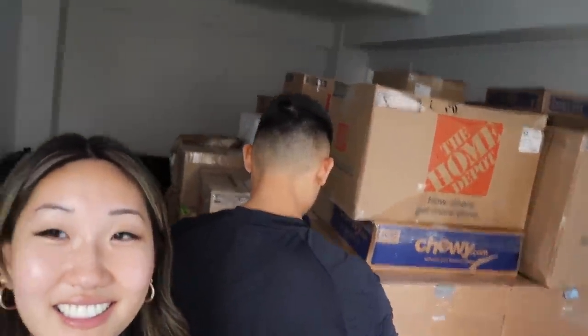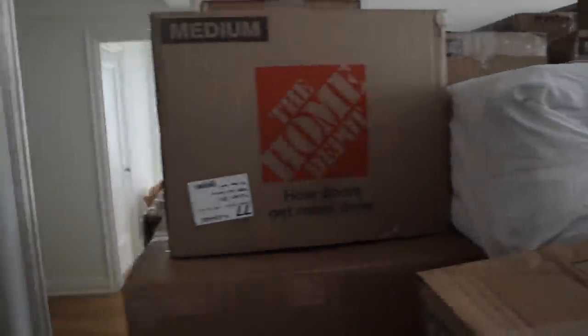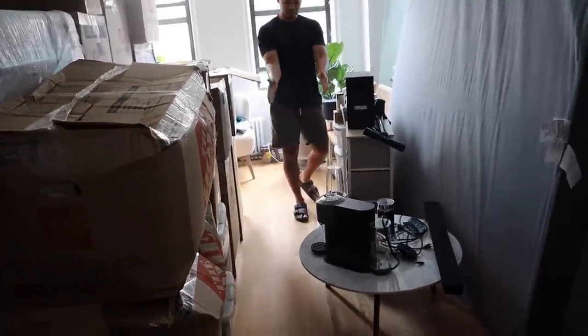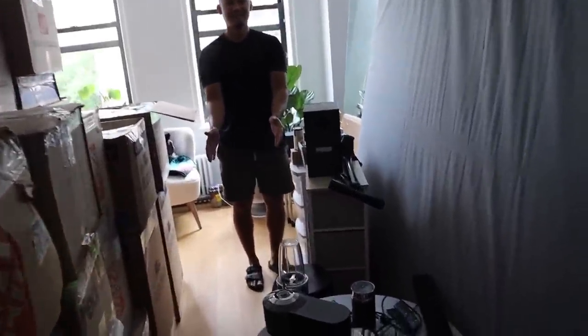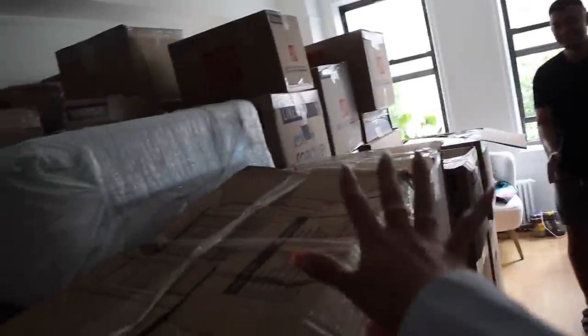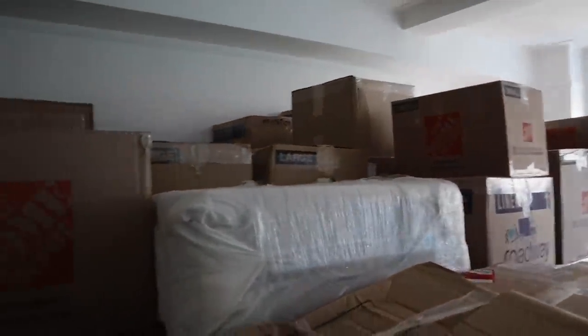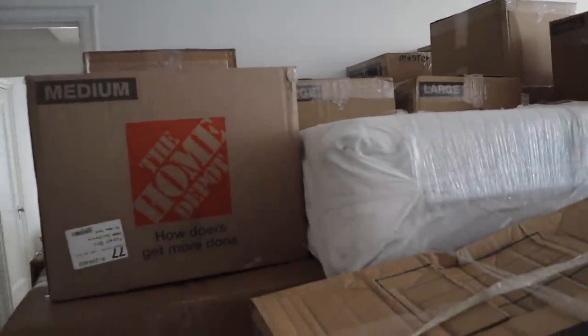Our boxes have filled up our entire living room. We're gonna try to go through all of this today, because tomorrow we're supposed to get our couch over here. Yeah, so the couch is gonna go right here. So we have to at least clear two rows, I feel like, right? Two rows.